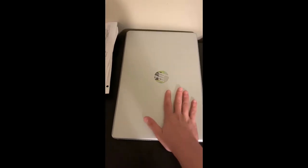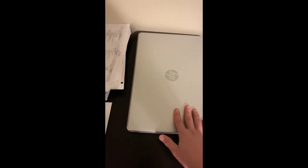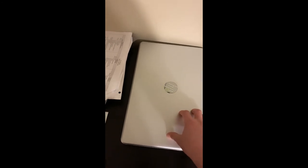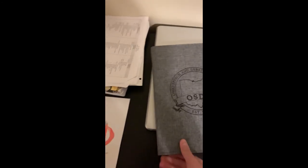It is my baby. I love my computer. From papers to videos I need to watch, everything is on my computer. So I check this thing every single day for work. So it is very, very important.